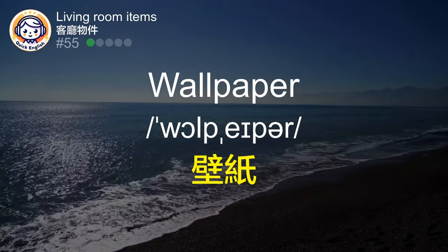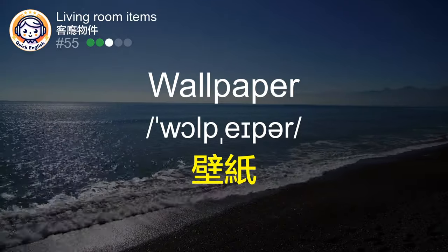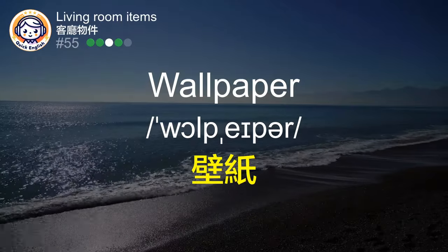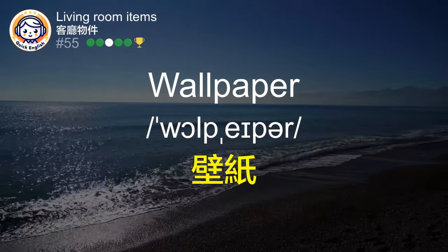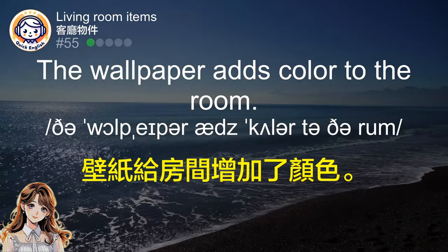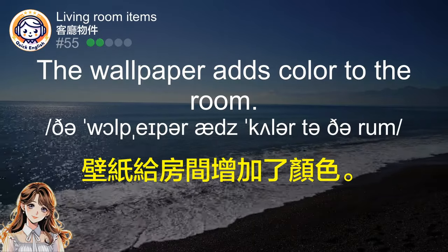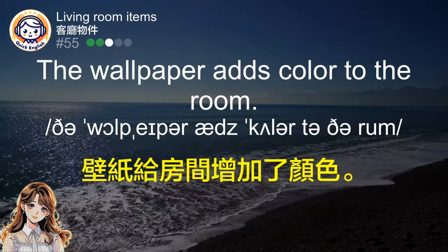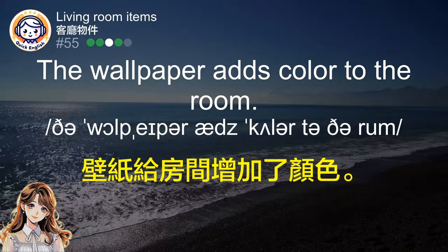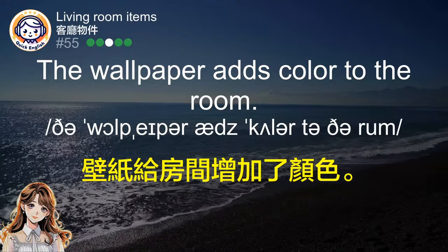Wallpaper. 壁纸. Wallpaper. The wallpaper adds color to the room. 壁纸给房间增加了颜色. The wallpaper adds color to the room.